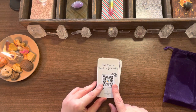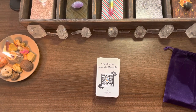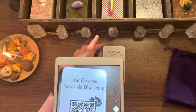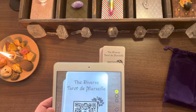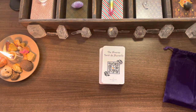You'll see a QR code here. I believe the QR code takes you to, in fact, let's have a look. It should take you to the website. So we will just use the camera feature here. There we go. I've turned it onto video. Why have I done that? Don't want to do that. So we'll press the button and it takes us to, okay, let me, where are we?